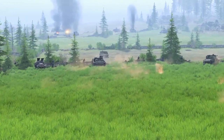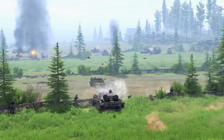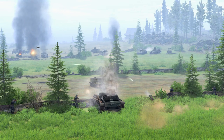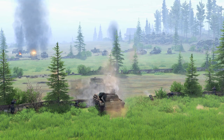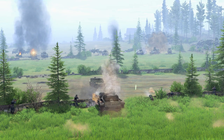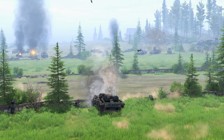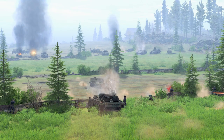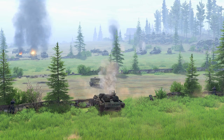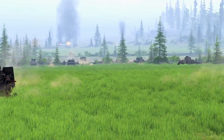It looks like they're taking quite a bit of fire here at the front. A lot of T-34s. Oh! The Stug just took a direct hit to the engine block, through and through. It's still up though. And I think it is done for. Yep, crew is bailing. The Finnish Stug is done. That's going to be a devastating hit to the front lines there.